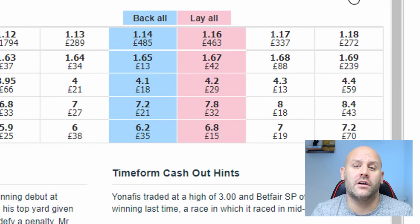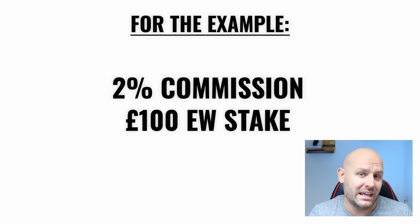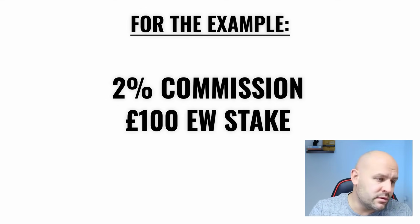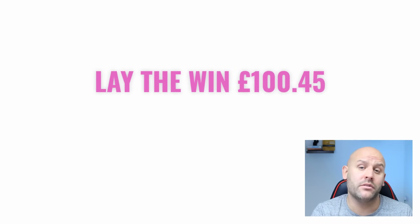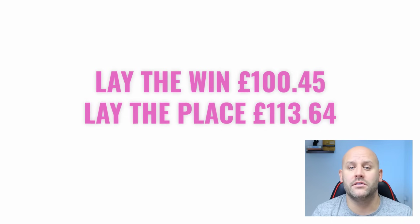So for example, in this situation, taking the prices that we've already spoken about there, I'm going to assume you're on a 2% commission with the exchange and you've placed a £100 each way bet on this particular horse race because it gives us a nice and clear example. So if you place £100 each way with the bookie, Bet365 in this instance, you would need to place a lay bet of £100 and 45 pence on the win market and £113.64 on the place market. The reason for that comes as follows.